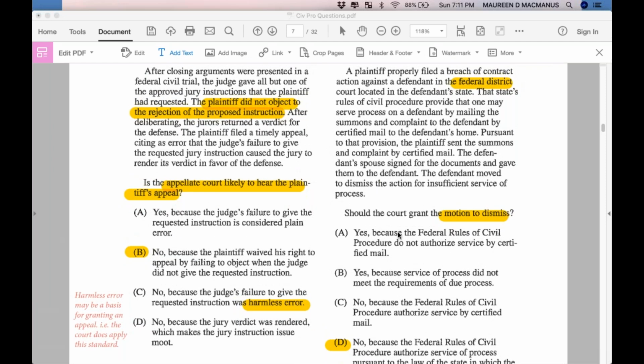So they're trying to make you think Erie, and they're trying to make you think that that's not okay. But all you have to know is federal court. There is a federal rule that allows service of summons and complaint according to the service rules of the state in which the federal court sits. So pursuant to that provision, the plaintiff sent the summons and complaint by certified mail. The defendant's spouse signed for the documents and gave them to the defendant. So the fact that it says the defendant's spouse there, I'm like, okay, was there proper service? And you can serve it on someone at the defendant's home who appears to be of age.